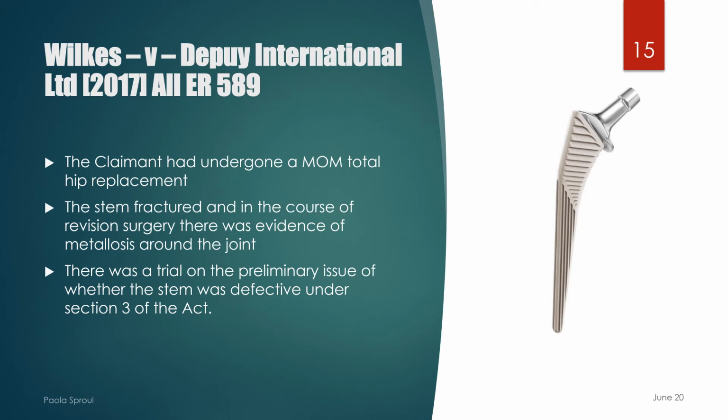Although a claimant must prove causation in the sense of showing a causal link between the defect and damage, he is not required to prove the cause of that lack of safety or why the product failed. In considering avoidability of the risk, he commented, "There is a danger in focusing upon the acts and omissions of the designer or producer of the product rather than the product itself."